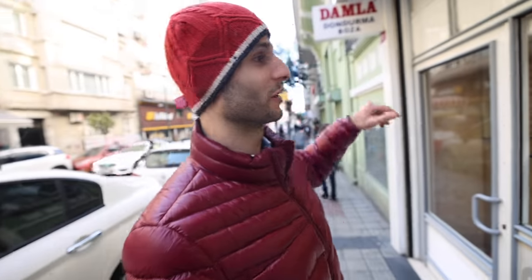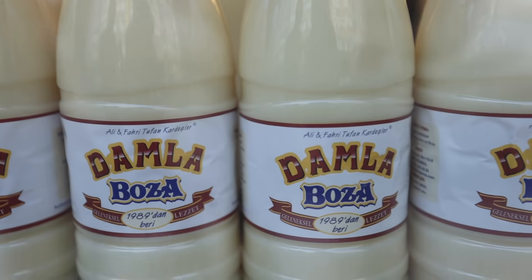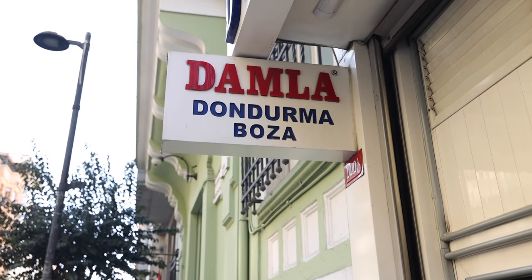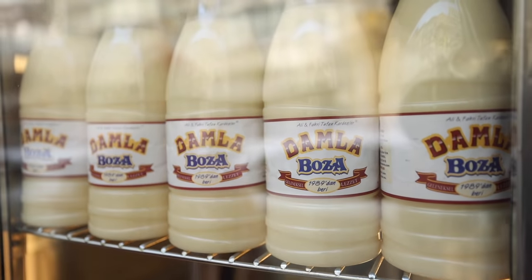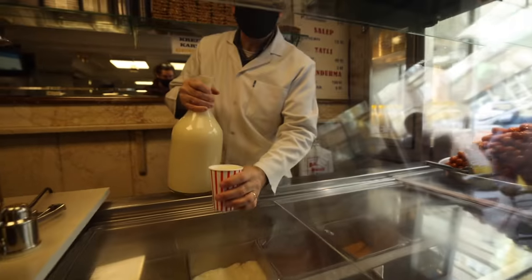So we are at a place called Damla Dondurma Boza. Dondurma is the Turkish for ice cream, and in the summer it's hugely popular with these guys. Whereas in the winter, it's another winter specialty in Turkey that they make called Boza, which is a fermented millet drink. Millet, water and sugar are mixed together and they let it sit and ferment itself.